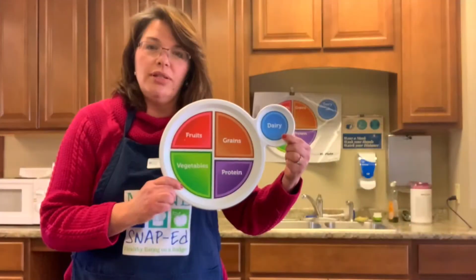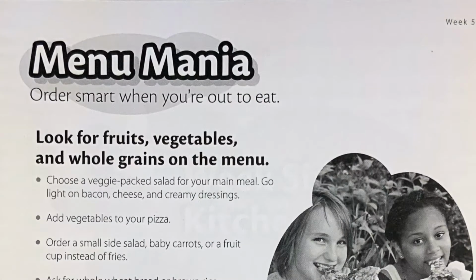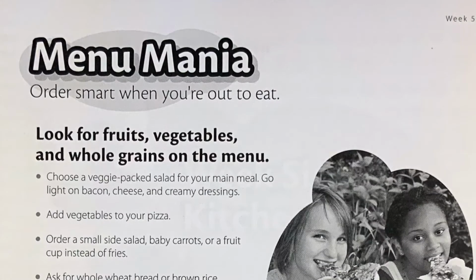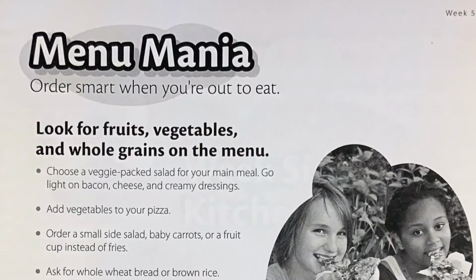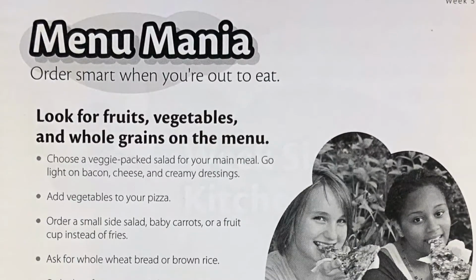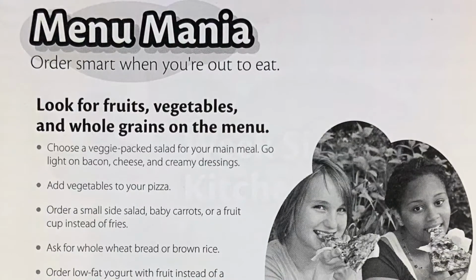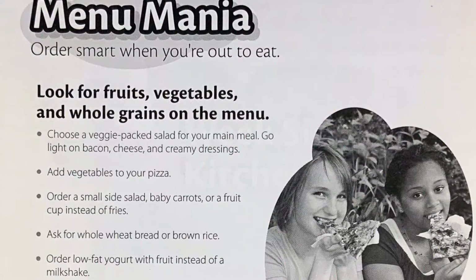All right, so sometimes you might have an opportunity to go out to eat. Sometimes you might even just be at school and you're going through the cafeteria. Either way, you get to choose what's on your plate. And so I'm hoping you'll have an opportunity to make some good, healthy choices for yourself. So here's just some great tips when you are going out and you're able to choose.